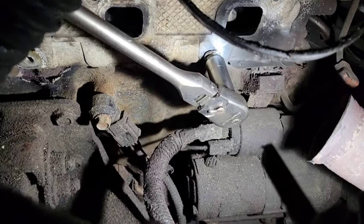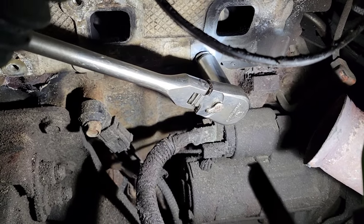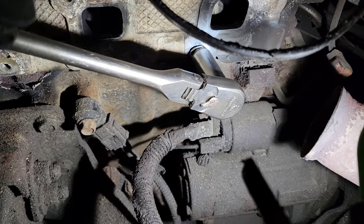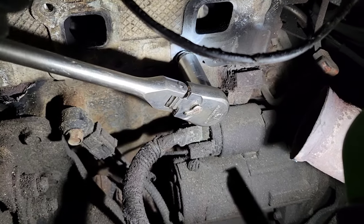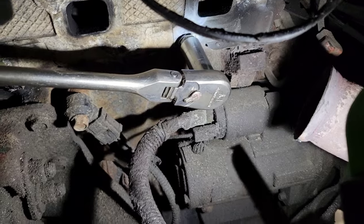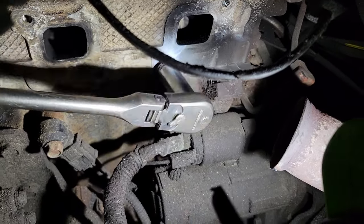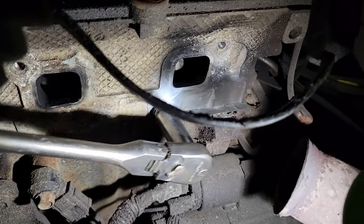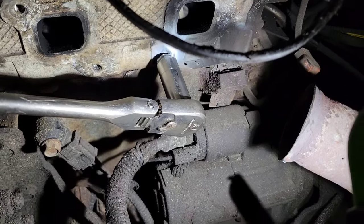So I heated up all the way around it with the torch. And it is moving. Now, it seems like it's moving a bit easy? I don't know. Maybe the weld's breaking. I got a little bit of weld off the side of the nut there, so my socket doesn't fit on it 100%, but it's enough to grab.